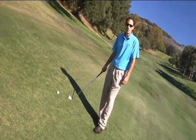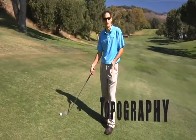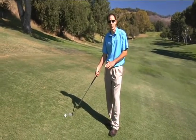When evaluating topography in the rating process, we take a look at the ball, the stance and lie in the fairway. Obviously, with this lie, it's above your feet, it's much more difficult to hit a shot.